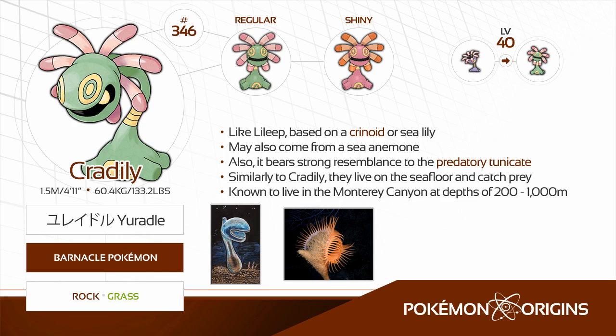But looking at that, and looking at Cradily, especially the head, that looks very similar, except obviously in the predatory tunicate's case, it's most likely a mouth rather than an opening. I mean, Cradily's could be a mouth as well, we just don't know. But they look very similar, so I'm certain there is at least some sort of basis to do with these two, Cradily and the predatory tunicate. Who knows?